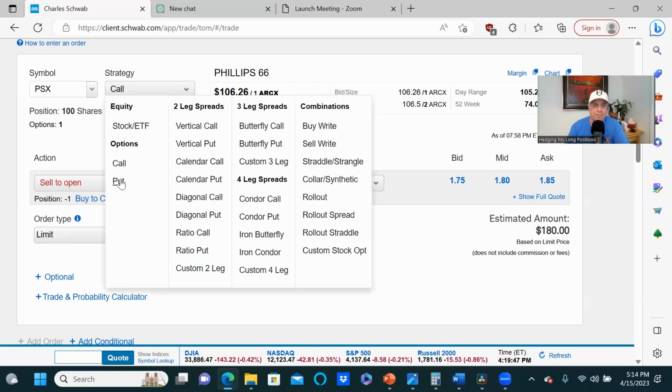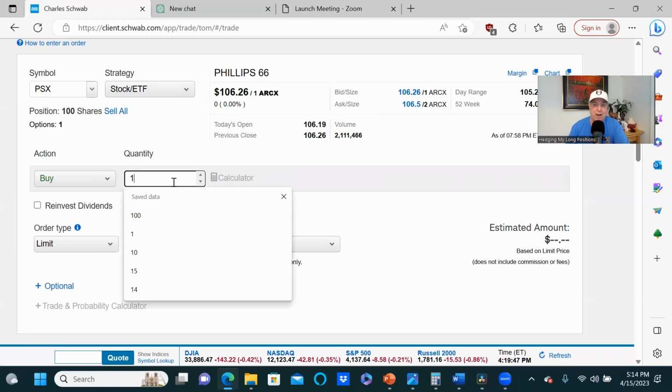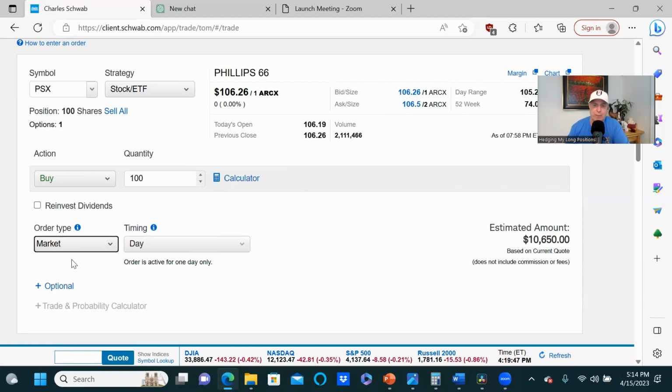Similarly, there are ways to buy stocks. Now you can just go ahead and buy stocks. Say you want to buy 100 shares of Phillips 66 and you like this price, that would just be a market order. And they would say, okay, that would cost you $10,650, somewhere in there. Because what they're doing is the ask size, and if you ask for market, that's what you'll get.